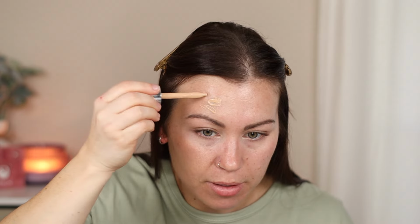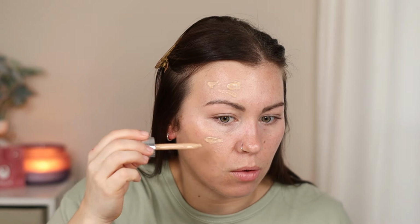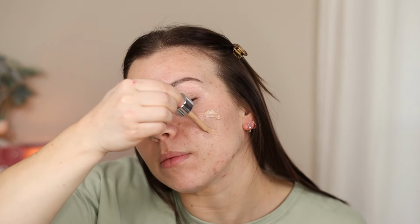Interesting. Wow. For a skin tint, this is giving me very good coverage. Whoa. I'm going to build it up a little. I don't really like this applicator. There's so much on there that I don't even want to attempt to squeeze it out. Okay, there it is with the brush. Let's try the other side with a sponge. Okay, I feel like this is just going to drip all over my clothes.